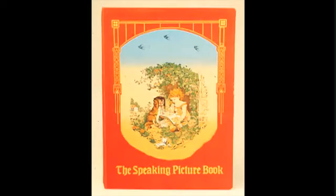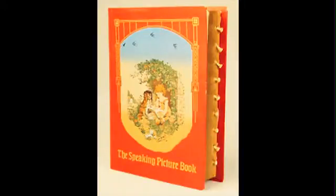This is one of my favorite movable books. Technically, it's not a movable book, but it has moving parts in it to me that are extraordinary. This is the Speaking Picture book. This is my copy. It's from 1897, I think. Running alongside the Speaking Picture book are these ivory handles. These are actually made out of ivory.